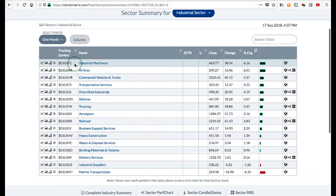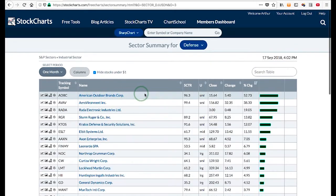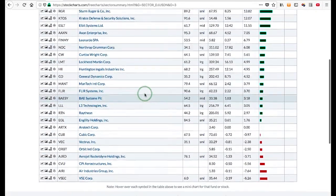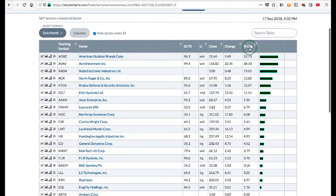So if I select past month, we can see that the leaders are industrial machinery, airlines, commercial vehicles and trucks, and then we go down and we can see defense and aerospace. And that's the one I want to focus on to see where the defense and aerospace stocks that are leading are. And to find that, you just click on that link there. You can see the name is linked. And so if I click on that, I'm going to get all the defense stocks that are in our database. And that is sorted by the change there.